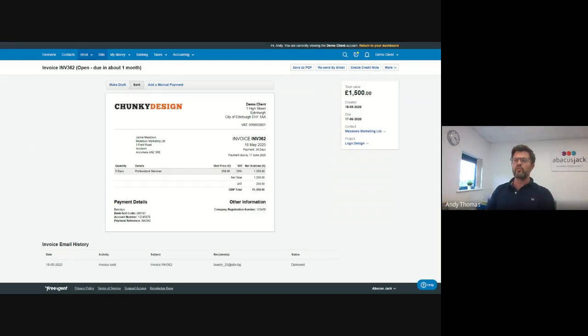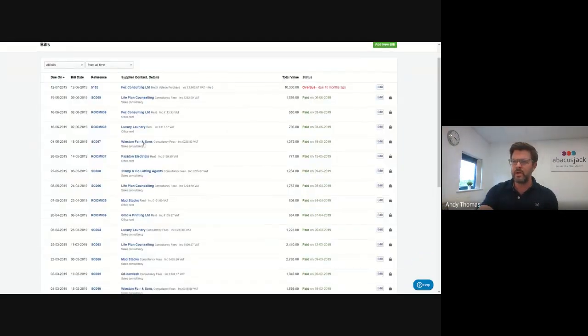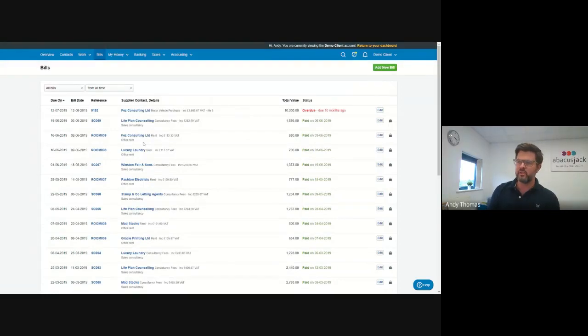The next area to move on to is bills. Whilst we've talked about how to get money into the business in terms of your sales invoices, we're now going to look at money that you've got to pay your suppliers, in terms of purchase invoices. That's what FreeAgent calls bills. In much the same way as we've just seen with the invoicing, you've got a red, amber, green status going on of any bills that have come into the business.